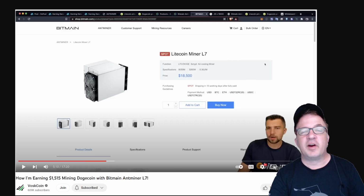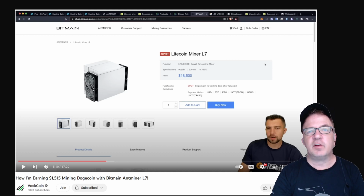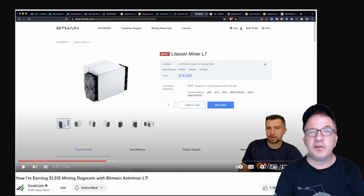Looking at some of the price history on this miner, I see videos posted about a year ago from Vosk Coin on the L7. And at the time, BITMAIN was selling those miners for $18,500. So this is a substantial price reduction since that time. And even a few months ago, I see other YouTubers, they've been posting that they were getting this miner for around $9,000. So hey, if I can get this miner now for about half the price, this seemed like the right time to get in, considering it's still a very profitable miner.